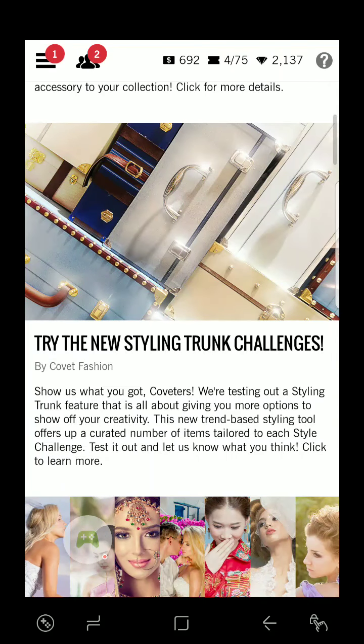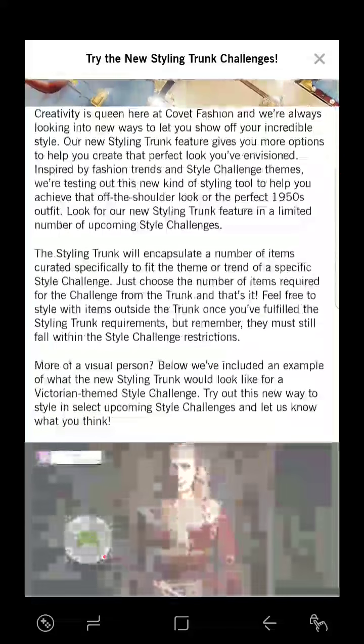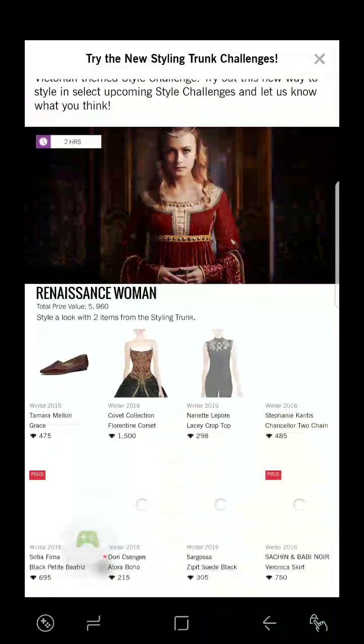So, try the new styling trunk challenges. Show us what you got, Coveters. We're testing out our styling trunk featuring that feature that is all about giving you more options to show off your creativity. Bullcrap. Sorry, excuse my French. This new trend-based styling tool offers up a curated number of items tailored to each style challenge. Test it out and let us know what you think. Click to learn more. So, I've already left a bad review for it.